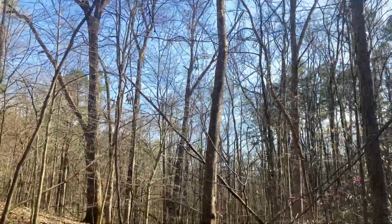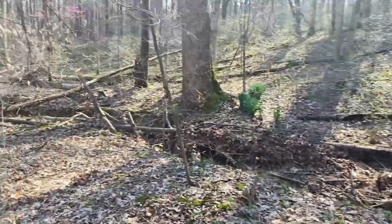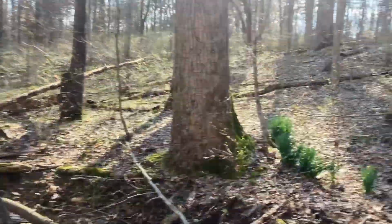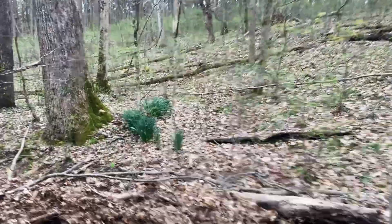But we are getting down where we got some sycamores, some more elms. So we're getting into a better situation. What the heck? Yeah, daffodils. This must have been a homestead here somewhere. Better go check it out and look for some apple trees.